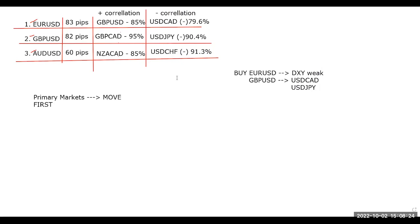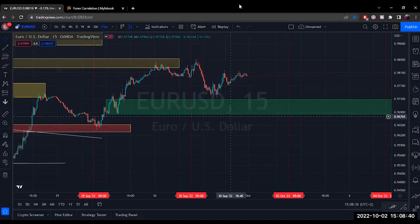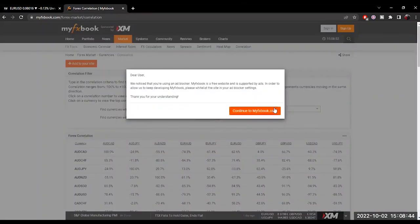I promise, this is very important to get right. This is basic stuff: you need to know what to buy, when to buy it, and why to buy it. The information I've just given you can easily be found in my FX book. You just open my FX book and think through it.